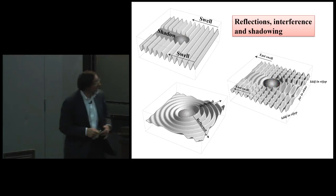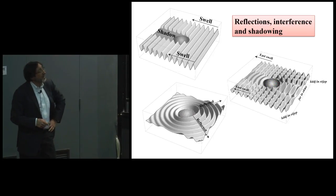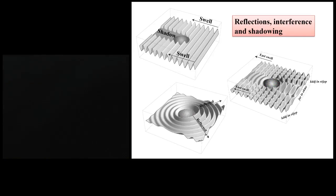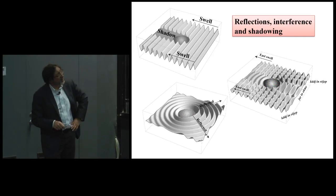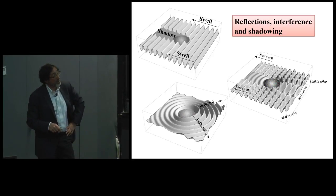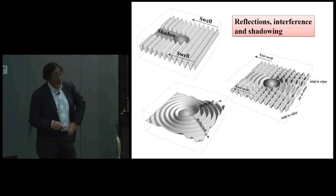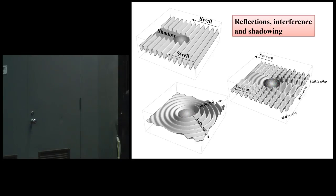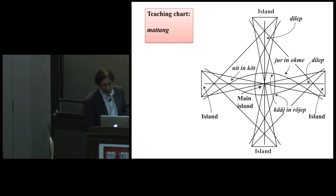And I'll just give you another simple example. You can imagine a situation where rather than getting refractions, you get a shadow in the lee of the island, but you also get reflected waves, and so here is basically the sum of these reflected waves and the swell interacting, and you can see you get these curious patterns that are sometimes referred to as knots, I guess nodes, if you like, in the swells that go by the word kaj and rojip in the language of wave piloting. And then here you have the reflected swell coming back out that is moving in the same direction as the incoming swell, but 180 degrees off, and that goes by the name of Juranakme.